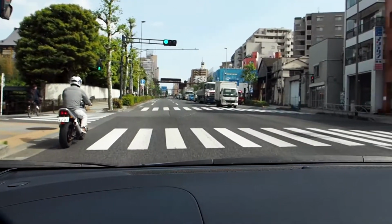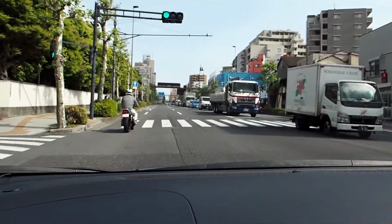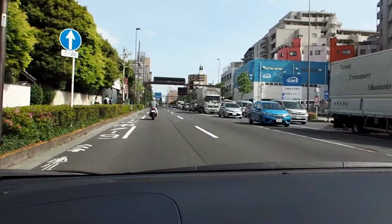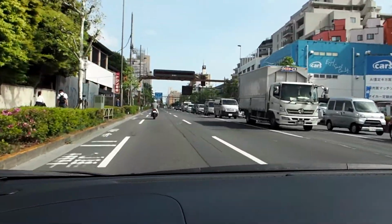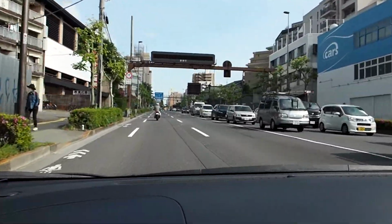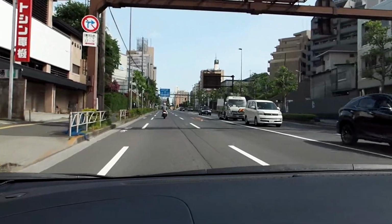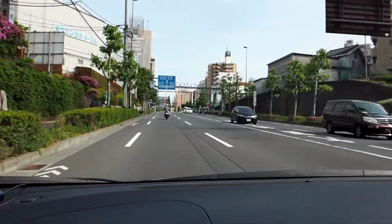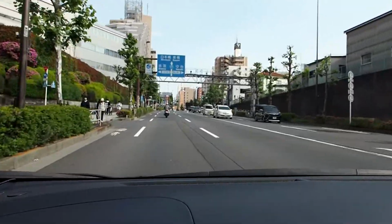78 horsepower! This is so slow. But 40. Oh wait, this road goes up to 50. Oh wow, now we're at 50. So, a gentle hill defeats this engine.